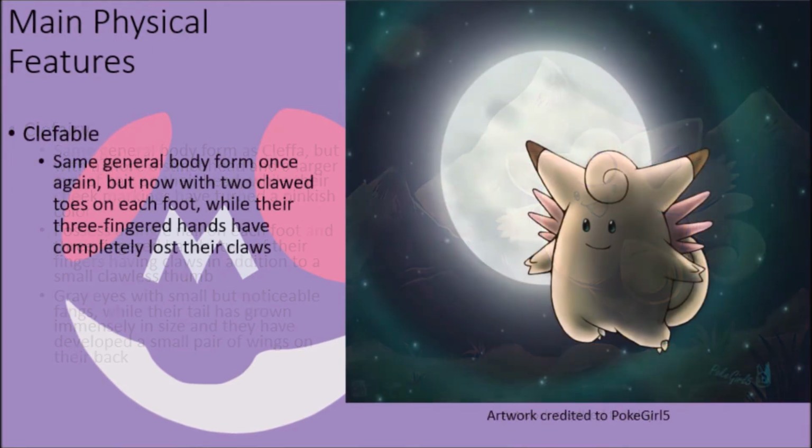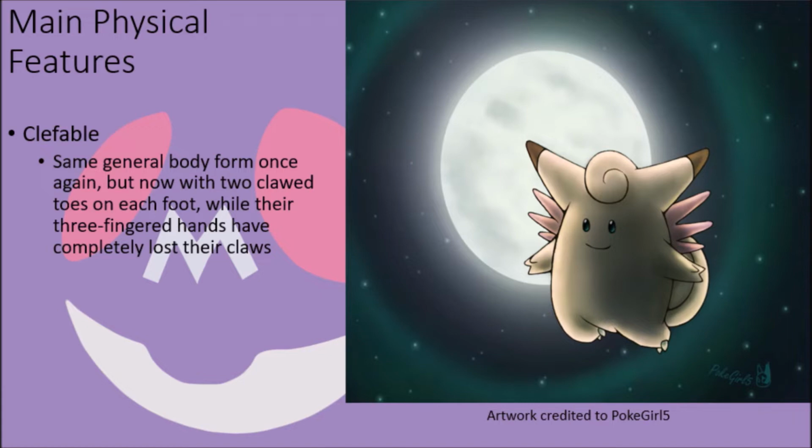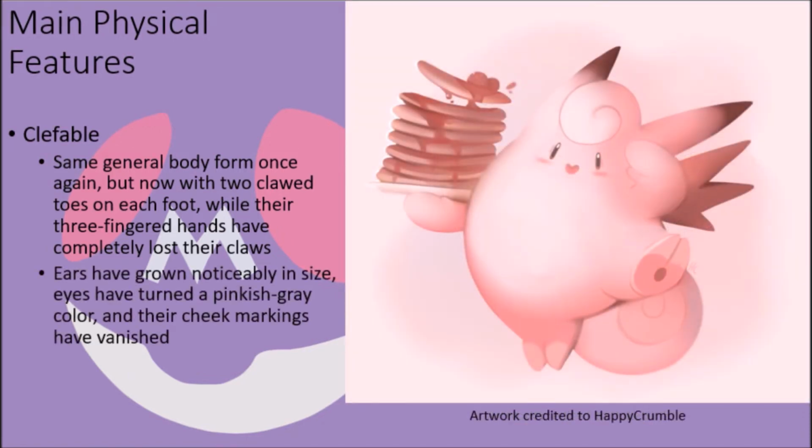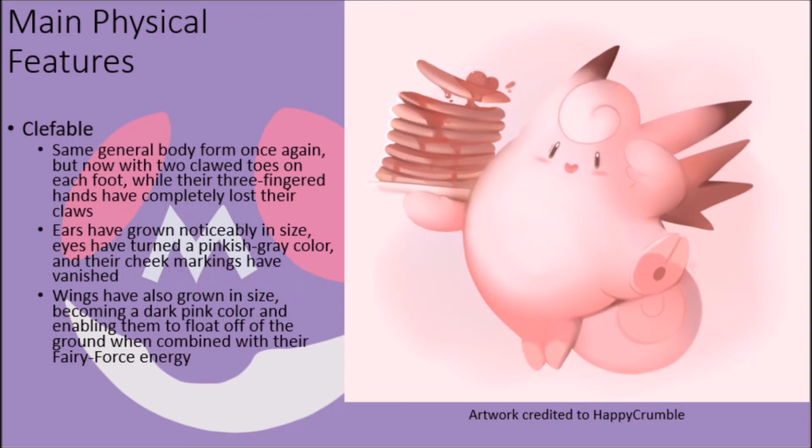Their final evolution, Clefable, yet again have a similar body form and color, though they have undergone further development and now have 2 claws per foot and have lost the claws on their fingers while retaining the same number of digits. Their ears have grown much larger in size, though they are still capped with brown flesh. Their eyes have shifted hue to a pinkish gray color, and their rosy cheek markings have vanished. Furthermore, their wings have grown immensely in size, being a dark pink color and being large enough to allow these creatures to levitate off of the ground freely, helped in part by their abnormal fairy force energy-based powers.